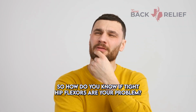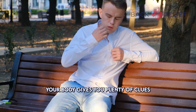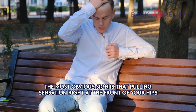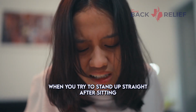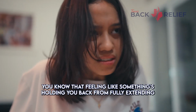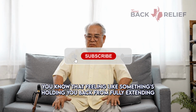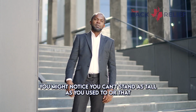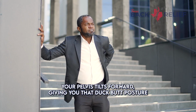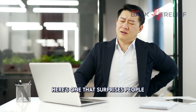So how do you know if tight hip flexors are your problem? Your body gives you plenty of clues. The most obvious sign is that pulling sensation right at the front of your hips when you try to stand up straight after sitting. You know that feeling, like something's holding you back from fully extending. You might notice you can't stand as tall as you used to, or that your pelvis tilts forward, giving you that duck butt posture.